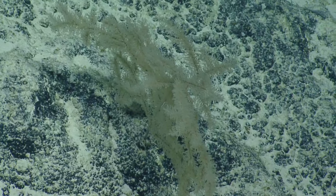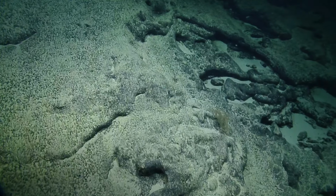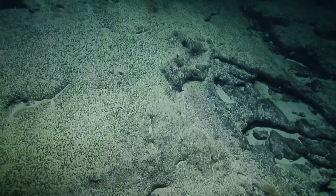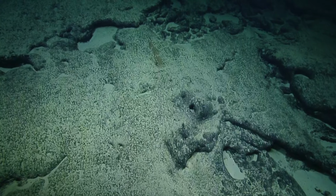Just because of the black branches you see. All right, come wide. Coming wide. We've seen a lot of them, so it might be good to get one. It almost looks like Lyopathes, but I don't know if that's out here. There's another one. There's another one now.